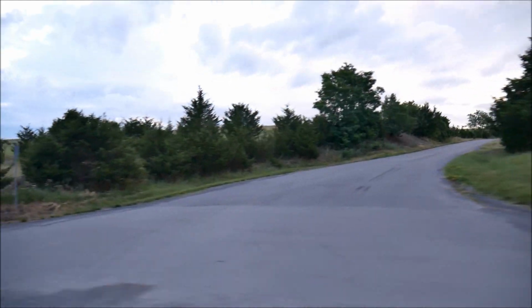Up the Dolly Sods, so I don't know. Hopefully I'll get some good footage, so we'll see. But we'll see you there.